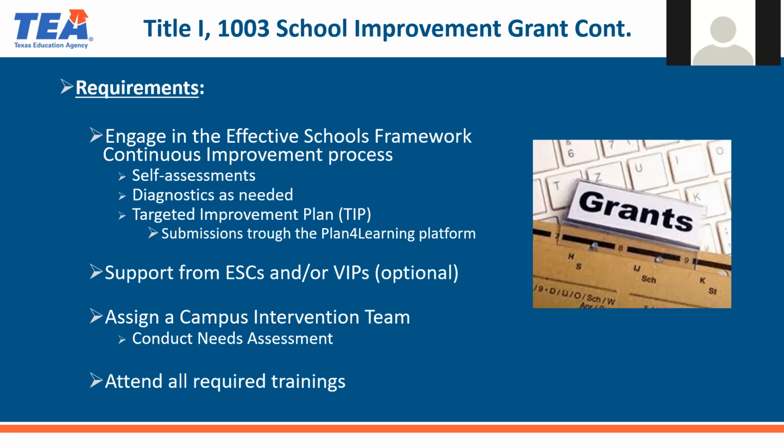What will be the funding source code for this grant? Excellent question. It is the same as last year's. Let me make sure that I'm not going to tell you a story about what that fund code is, and then I will let you know. It's 212. Thank you. Who was that who jumped in? Huntsville ISD. Thank you.